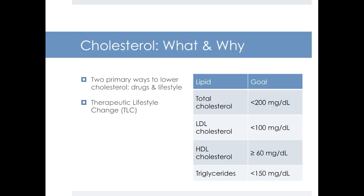So starting with cholesterol. You've seen the commercials about different drugs that say, we treat the two things that elevate blood cholesterol levels, your family and your lifestyle. And so we can treat cholesterol with drugs, but also with lifestyle.